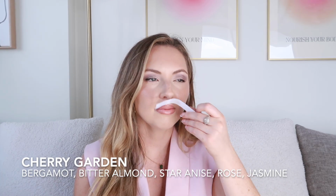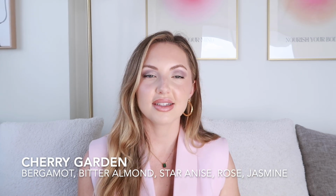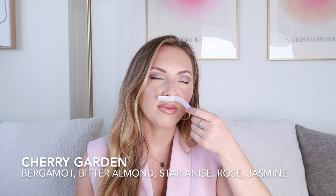And you know, I'm getting the bitter almond as well. It's giving it a bit of a nuttiness, a little bit creamy. This is actually a really pretty one. I'm not huge on cherry blossom scents, not that this is. It's a little bit sweet, a little spicy with the star anise. This is actually a very pretty scent.